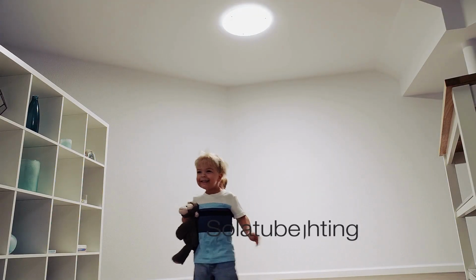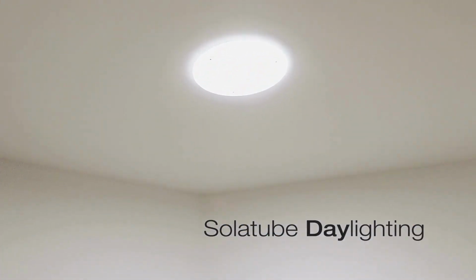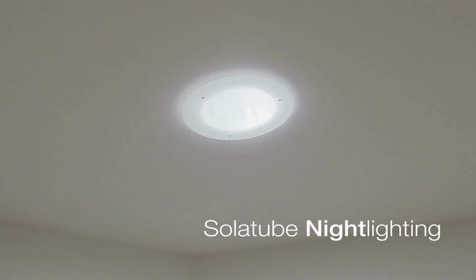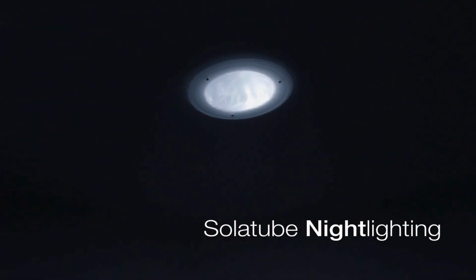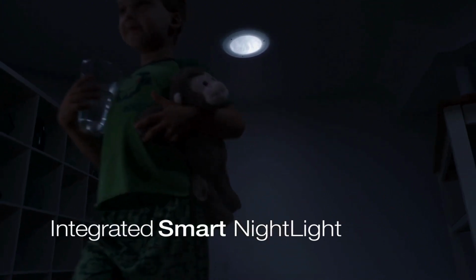Solatube has always been known for its bright, beautiful daylighting. What if that same system could also deliver convenient night lighting? Now it does, with our new integrated smart nightlight technology.